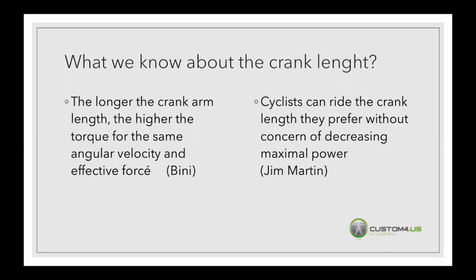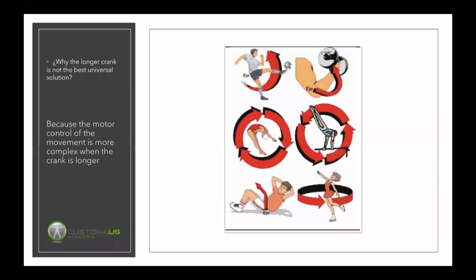Our idea was not to try to justify or test this theory. We wanted to see if shorter and longer cranks produced any kind of interference from the point of view of continuous power, not just the maximal power that Jim Martin studied in his amazing studies. So the question is, why is the longer crank not the best universal solution? Why don't we all use 175 or 180 cranks, the longer the better? Well, probably the motor control of the movement is more complex when the crank is longer. That was the starting hypothesis of this study.